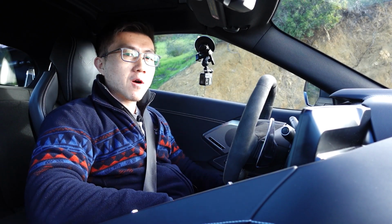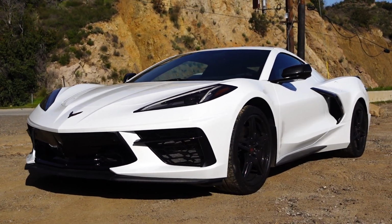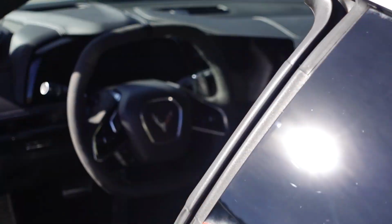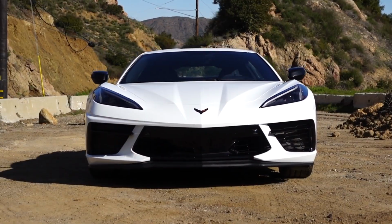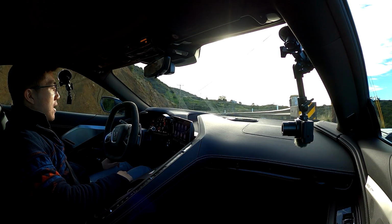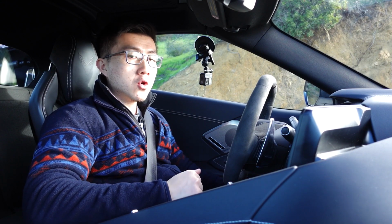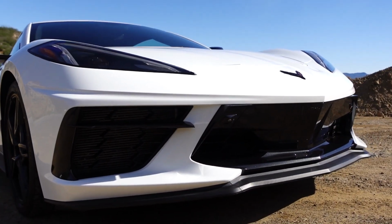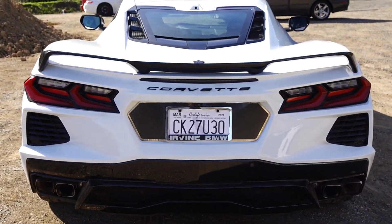Today we are in a car I've been wanting to review for so long. This is a 2021 Chevrolet C8 generation Corvette with the Z51 package. I've been deeply intrigued by this car ever since it was announced, and I'm super excited to finally get the chance to drive one. The owner, Patrick, bought this car used just recently and actually paid a little bit over MSRP for it. That's the state of the car market as we know it today.